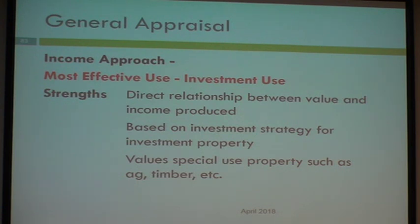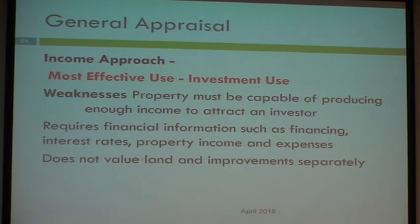So it's a direct relationship between value and income produced based on an investment strategy for investment property and special use properties. The most effective use equals investment. The weakness is the property must be capable of producing enough income to attract an investor. So it has to be income producing, attractive enough to attract an investor, and it requires financial information such as financing, interest rates, property income, expenses, and does not value land improvements separately.